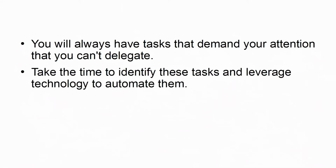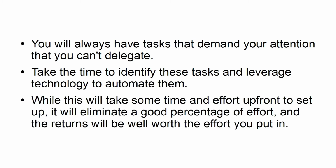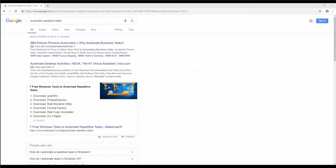You will always have tasks that demand your attention that you can't delegate. Take the time to identify these tasks and leverage technology to automate them. While this will take some time and effort upfront to set up, it will eliminate a good percentage of effort, and the returns will be well worth the effort you put in. There are plenty of tools online that you can utilize to help you automate your repetitive tasks.